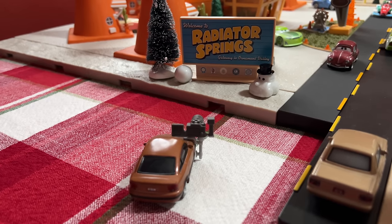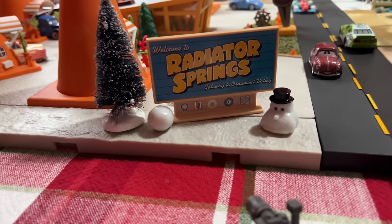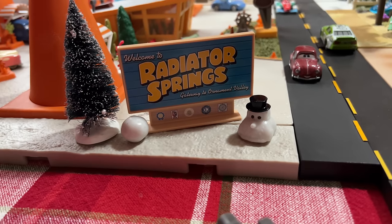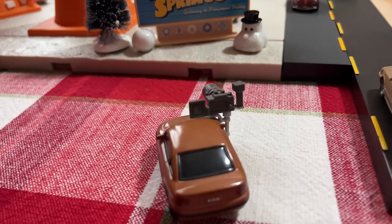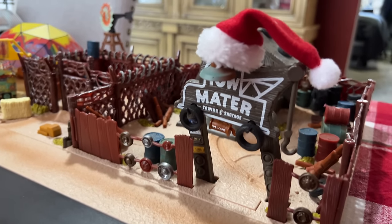So it's more Cars Land inspired more than anything. For example, here at the front, you have the Radiator Springs sign, kind of like at Cars Land to take a photo with the snow car. And you have a photographer, of course, to take your shot. You have Mater's Junkyard Jamboree right here. Mater's sign has a hat, just like at Cars Land.